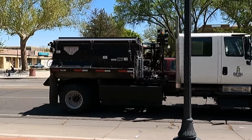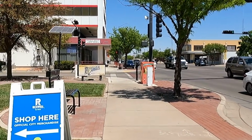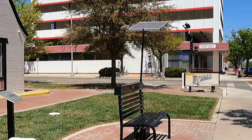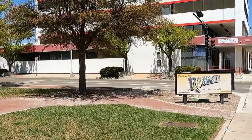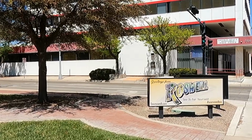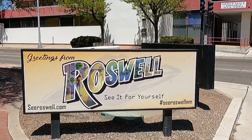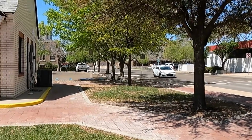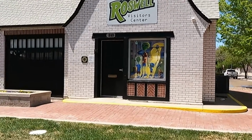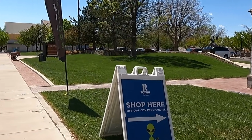Free parking. It's even big enough to fit the van. There's a motorhome back there behind this building. That's a gift shop, what they call visitor center. Here's the sign, greetings from Roswell. See it for yourself. Yeah, I don't need no t-shirts. All right, let's go for a walk.